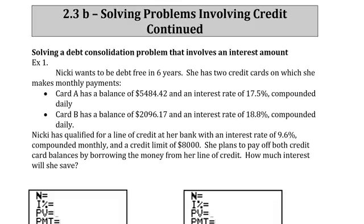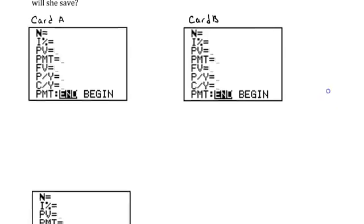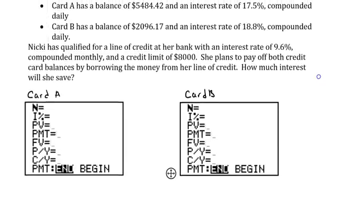So my plan of attack with this question is figuring out how long it would take to pay off card A in 6 years, and figuring out how much interest it would cost to pay off card B in 6 years. And then I want to figure out how much it would cost my line of credit if I consolidated both of those debts, put it on my line of credit, how much interest that would cost, and then find the difference between them. So let's start off with card A.